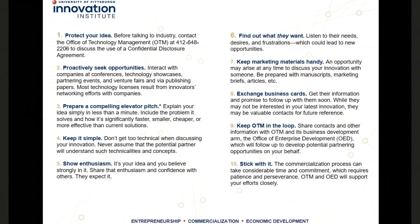It's also a reminder to show your enthusiasm about your technology and to keep things simple when you're talking about your technology, since the person you're talking with may not have the same technical background that you have.